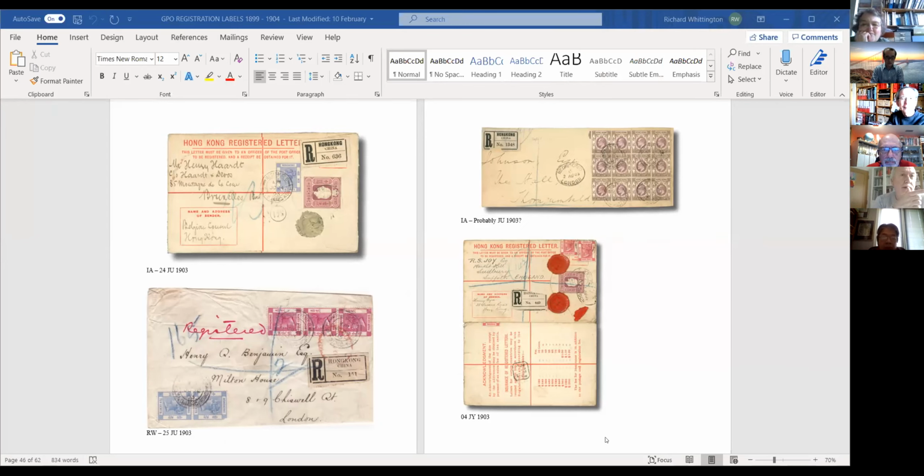Can you see it now? Yes, thank you. So the ones on the left are two different labels used on days following each other. I would be delighted if my cover was the first day use, but I don't think so. So that implies that more than one roll of the labels was used, probably at different counters.